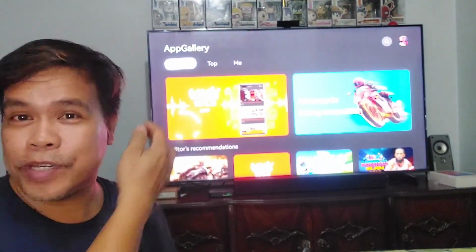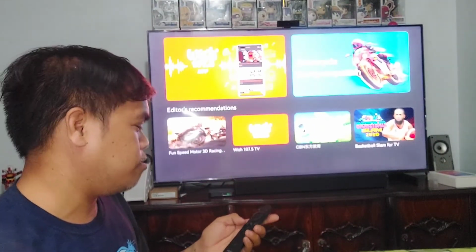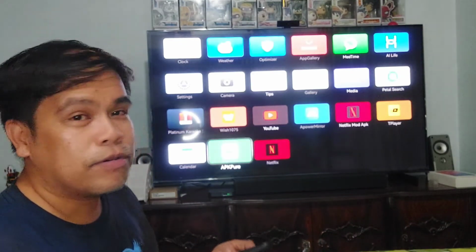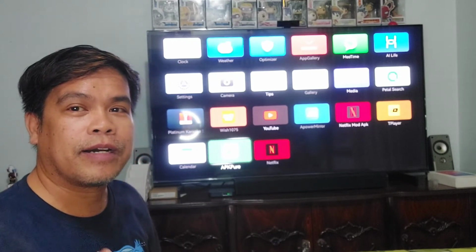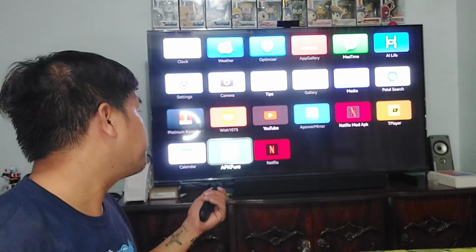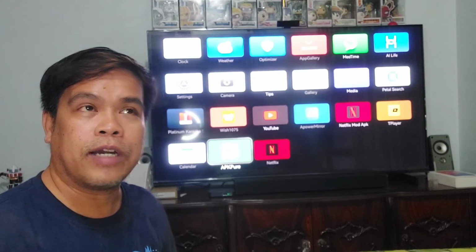Alam lang natin yung Huawei app, medyo limited lamang yung pwede mong i-download. So meron namang mga APK Pure na pwede kang mag-download ng mga apps na hindi available sa Huawei, pwede mong ma-download dito sa APK Pure na download station, parang gano'n.